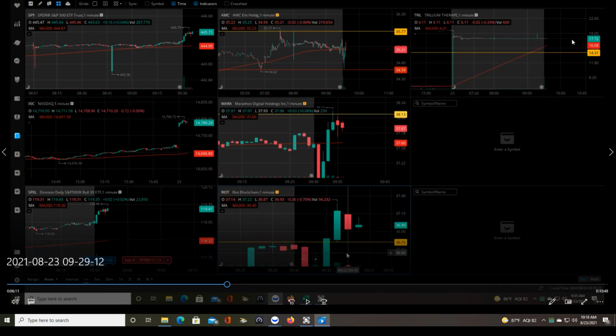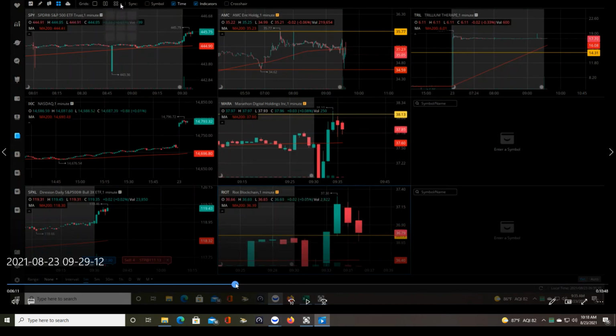So the chances of getting a 2R trade during the day on something like this are basically next to nothing. So when I see something like that, I just dismiss it entirely. So do not be enticed by the fact that it had this crazy percent change. That doesn't necessarily mean anything. And so let's just fast forward here.